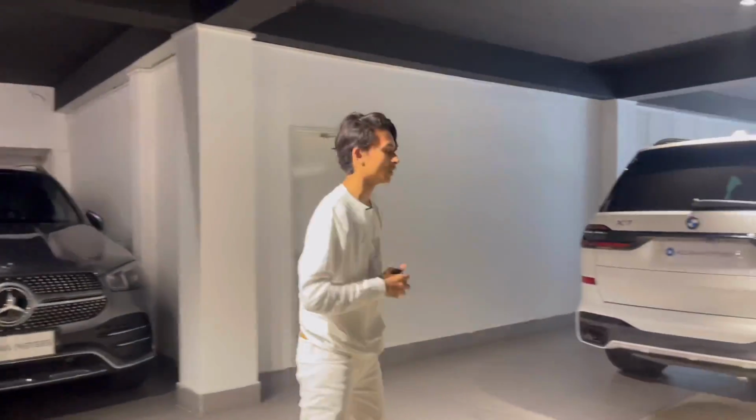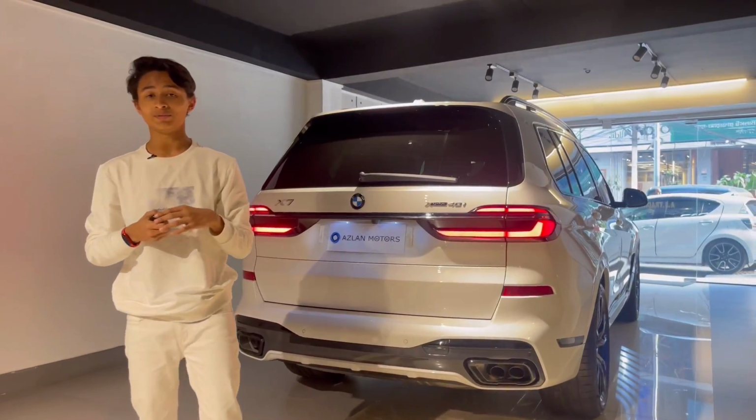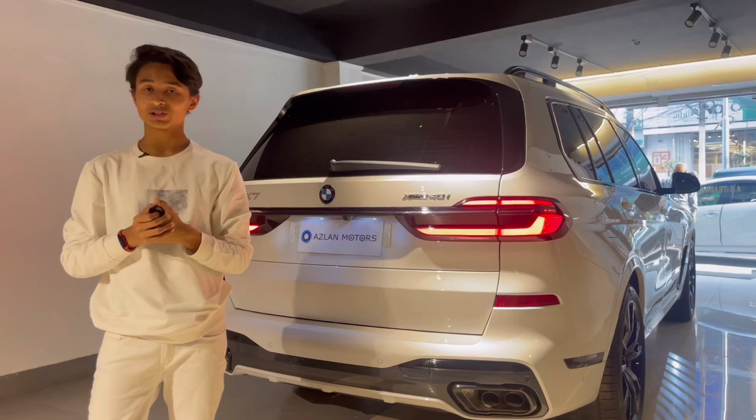And now let's come to the price of this car. The price of this car is 3.55 lakhs. If you want this car, you can come to Aslan Motors and buy this car for yourself or anyone.